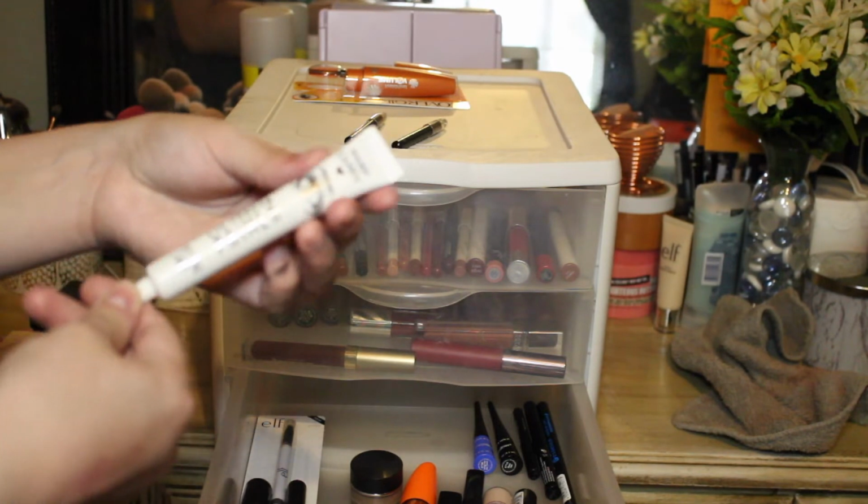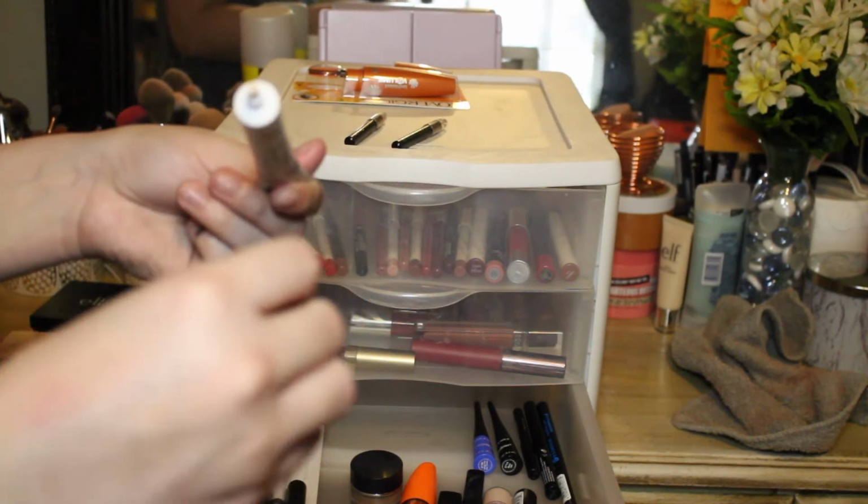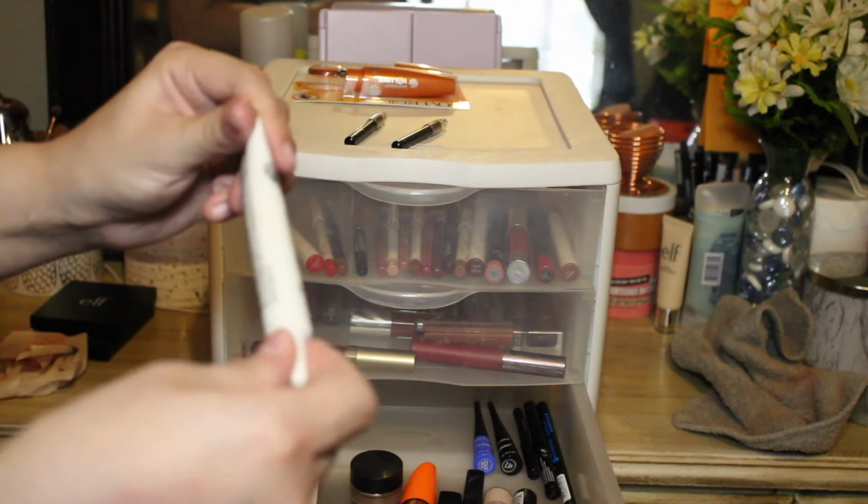Also, this is the Hard Candy Eyeshadow Primer. This is literally oil when I try to put it out on my hand, so I'm going to throw it away just because it's so old.